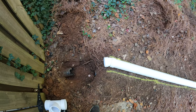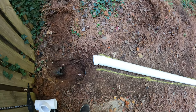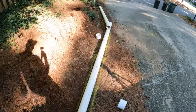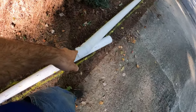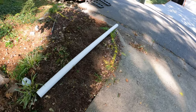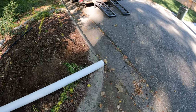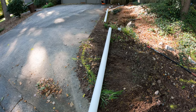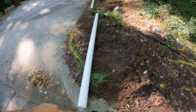Okay, I've got my angles pretty much roughed in, got my pipe laid out, and I got it painted. So that's where my trench is going to go. I've got a 22 and a half right there, and then it pretty much straightens out pretty nicely to the curb out here. So I may have to move it around a little bit or angle it.